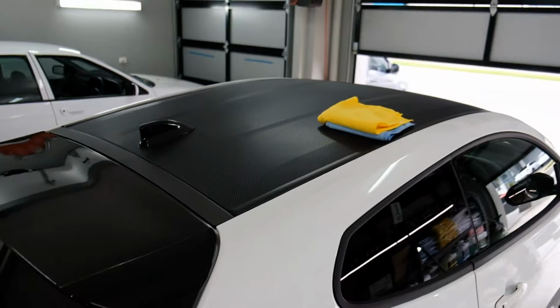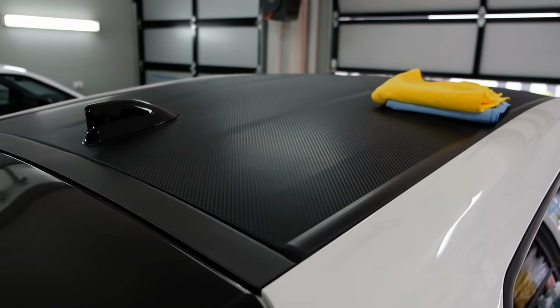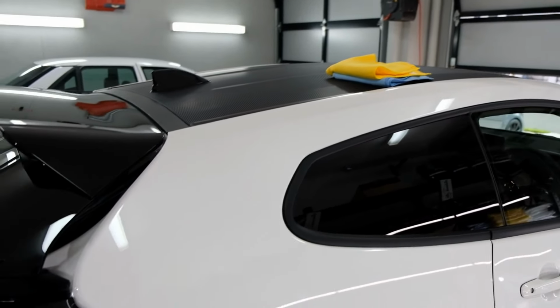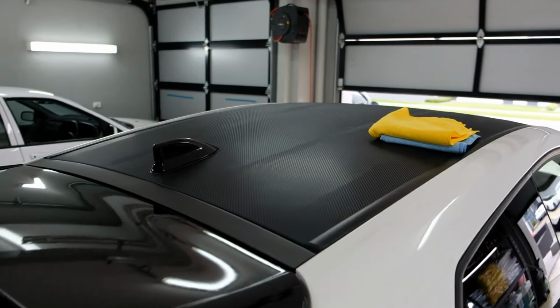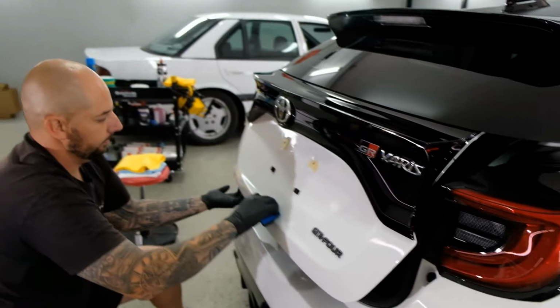You see mirroring marks. Okay, so the roof is completely coated. Overall, slightly more sheen, but barely noticeable. Applied on fine, came off fine. Very happy with the results of that.